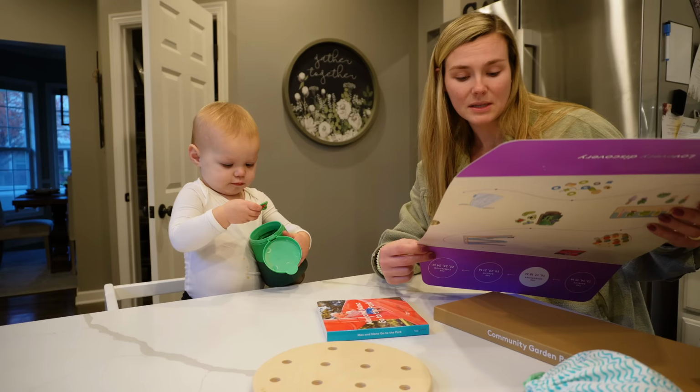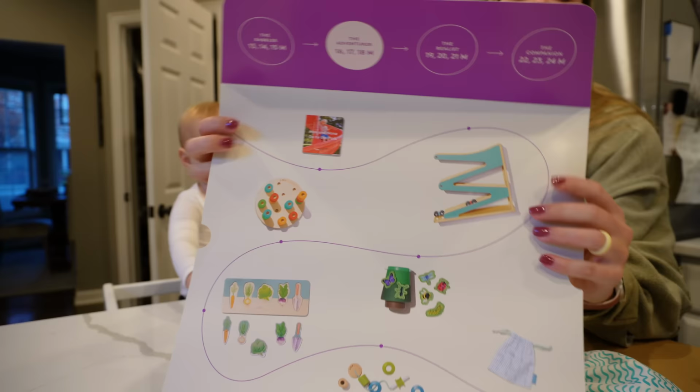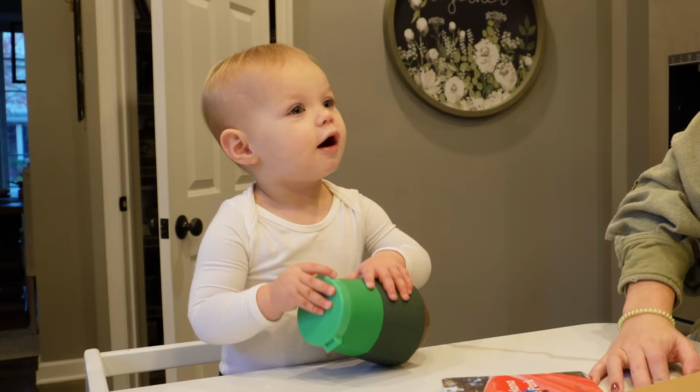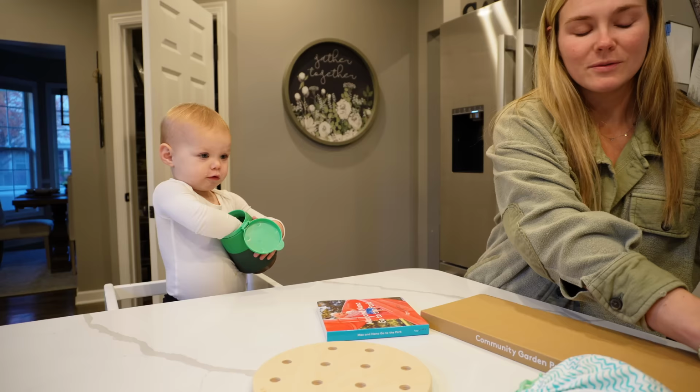It gives a little roadmap on how it recommends you introduce the toys, I guess. Yeah, this is the adventurer. Pretty cool, huh, Em? How cool! We are gonna love this girl. Let's look at this one.